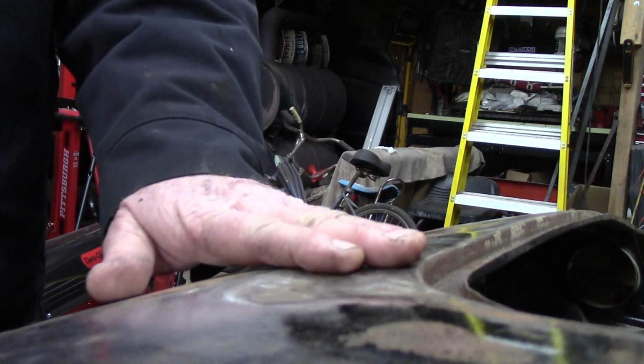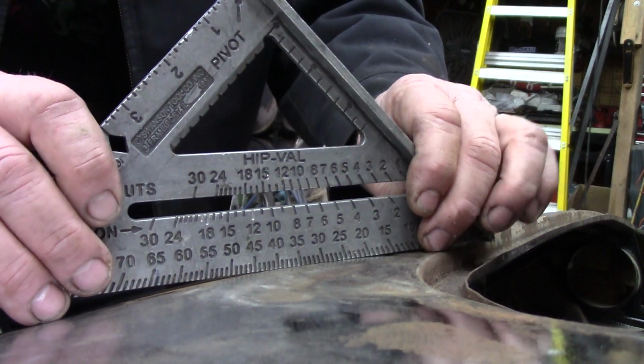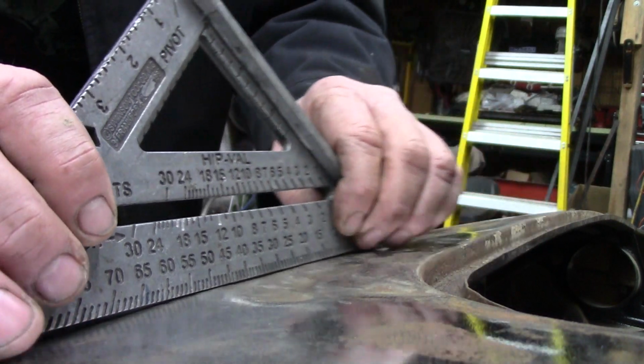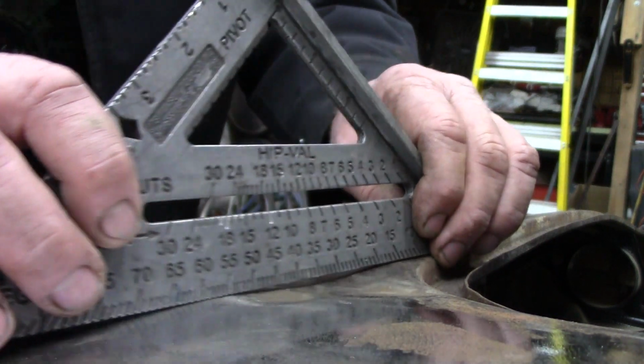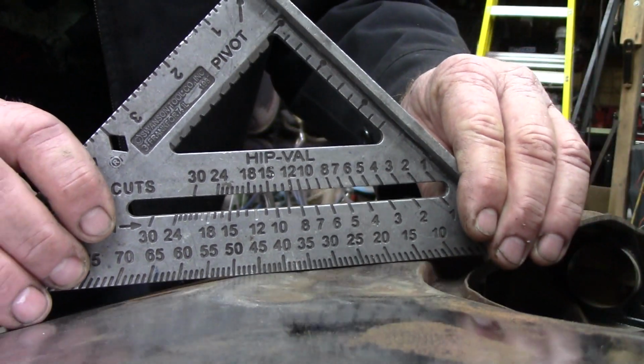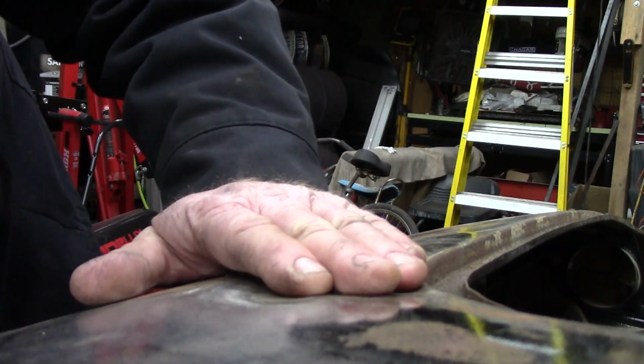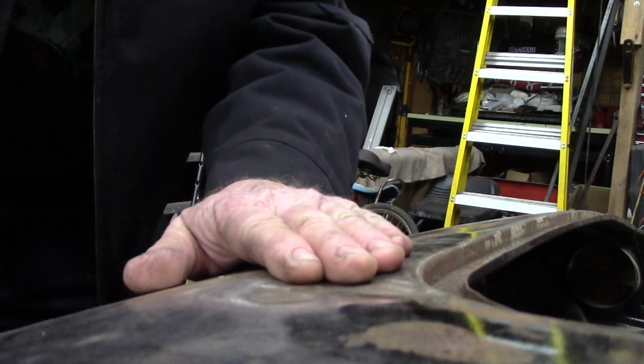Man, dents. I mean, look, that's way bigger than we want to put filler in. I don't know how. What are we going to do to fix that?